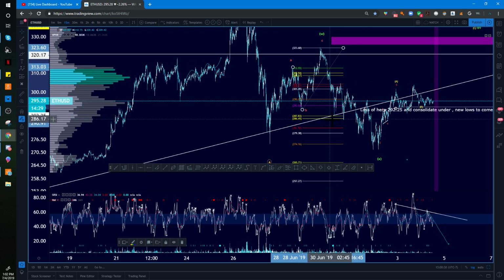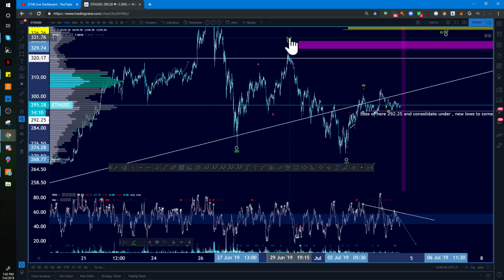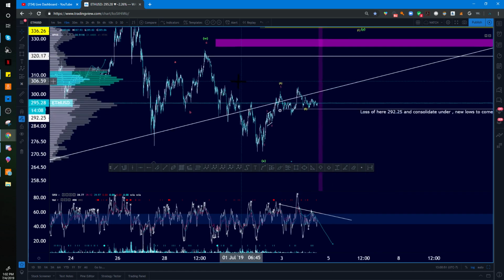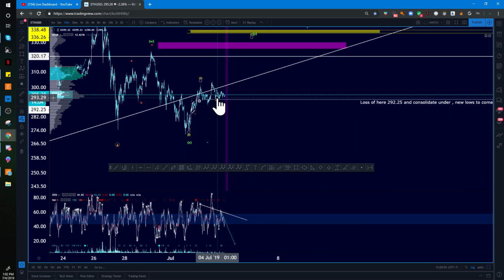It went beyond this point, a 1.618 extension, and also this move here went beyond and kissed the 1.618. So it invalidated both ways in my opinion.